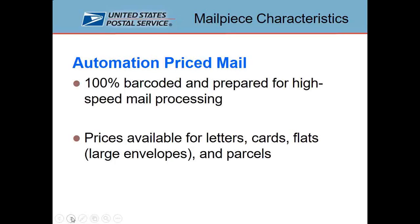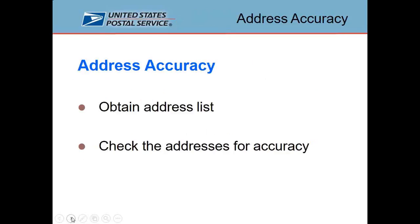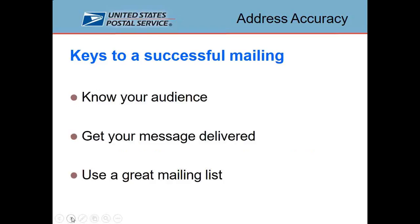Automation priced mail is 100% barcoded and prepared for high-speed mail processing. Prices are available for letters, cards, flats, large envelopes, and even parcels. Address accuracy is very important. You wouldn't want to send it to an address where they've moved, and then your message is missed. So it's important to obtain accurate lists and check those addresses for accuracy. Some of the keys to a successful mailing are: know your audience, get your message delivered, and use a great mailing list.